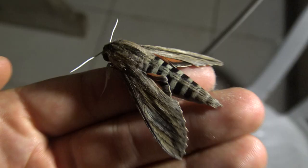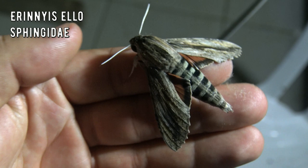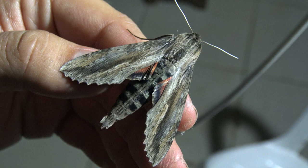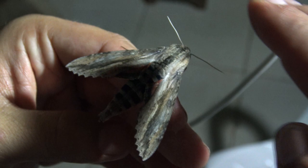Alright, just found a cute hog moth. This hog moth species is very common here. It's an Irinis species, and most people from this area have seen it before. It's even classified as a pest, because this species likes to lay eggs on the cassava crops here in the area. And in one night you can find many of these, dozens of them. You have the typical orange rusty hindwings.